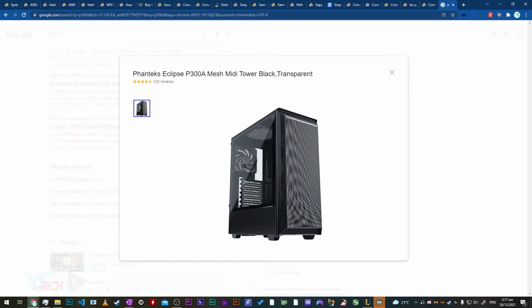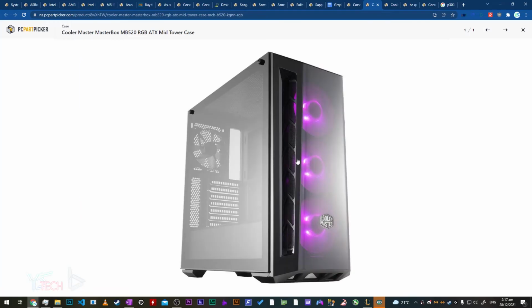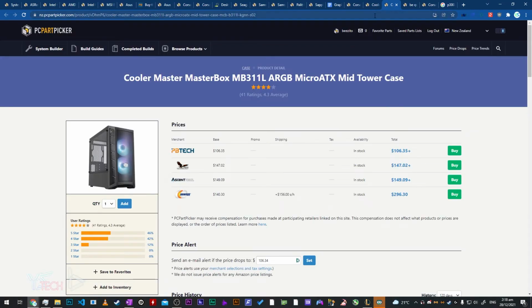The Fantex Eclipse P300A or the 400A, both extremely good cases. They have the airflow front panel, and I think they come with plenty fans to compensate for anything like that. So there's also another case, is the Cooler Master Masterbox MB520. It's $126. It's okay. It has a little bit of the mesh front panel here, but it's also another option to consider. Also the Cooler Master Masterbox MB311L 8 RGB, currently on special I believe for $106 from PBTech.